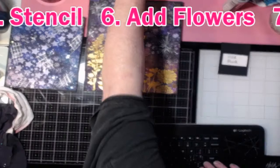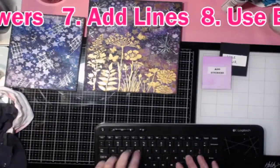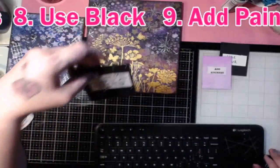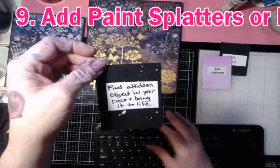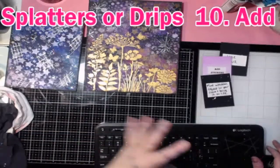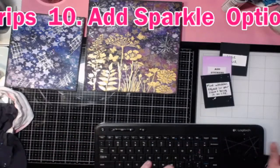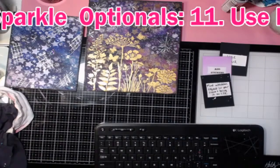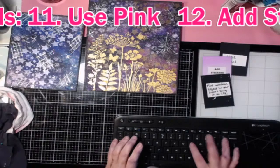The next optional one is add stickers. And the next one is if you can find a hidden object in your piece and bring it to life. In other words, you know how sometimes you see shapes of things, you can pick out a face or a mermaid or a fairy or something like that and draw the outline of it and bring it out of the background.